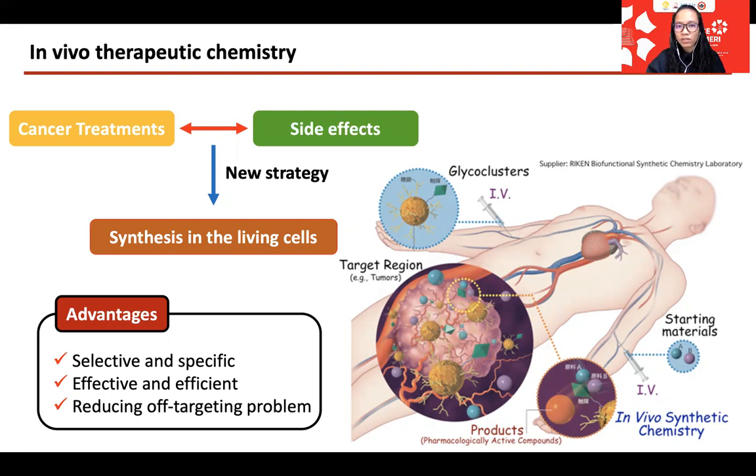So therefore, this strategy is really promising because it may have several advantages, such as being selective and specific, effective and efficient, and also, the most important thing, it can reduce the off-targeting problem.